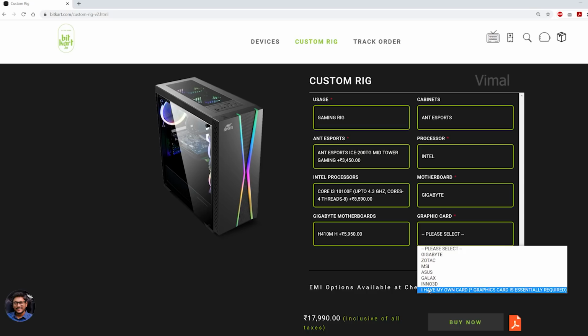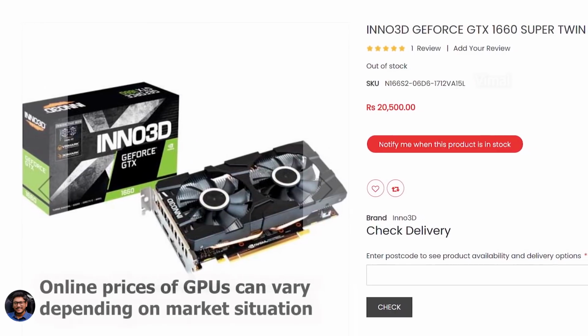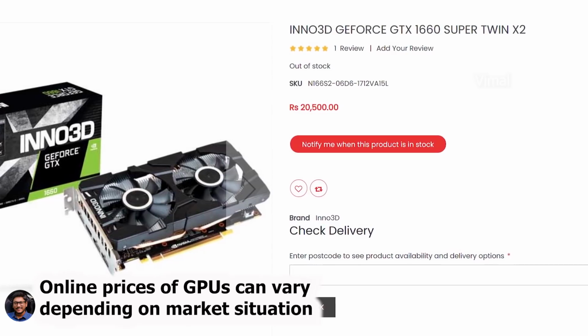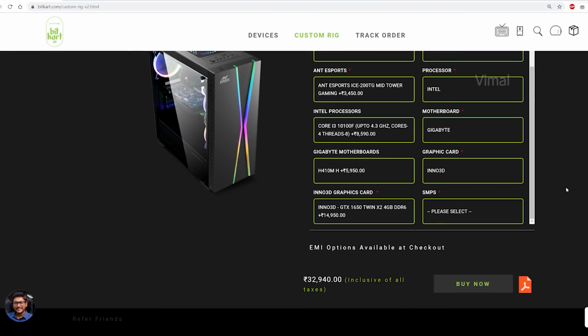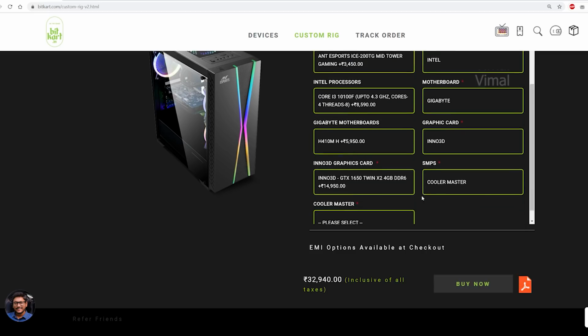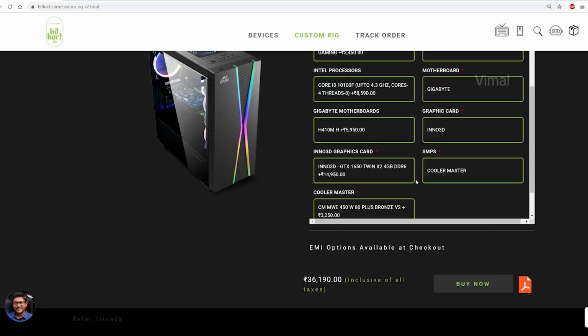My Twin X2 non-RGB model 1660 Super from Inno3D cost only around 21,000 rupees in India. If you don't have this much budget and you want to save some more money, then instead of this, you can maybe go for a 1650 Super and save almost 6,000 rupees over here. Going next is the power supply. We are using a 450 watt 80 plus bronze certified power supply from Cooler Master.